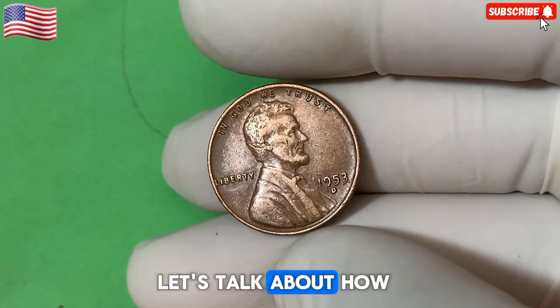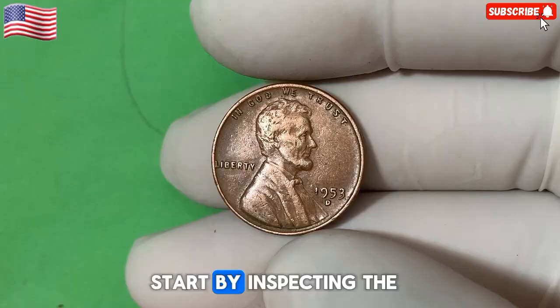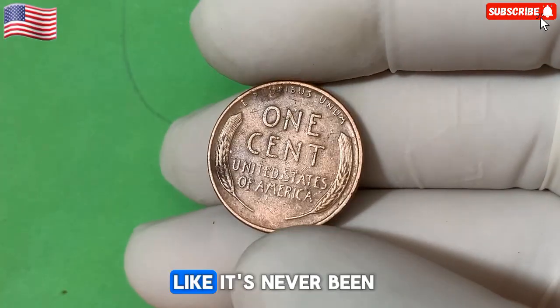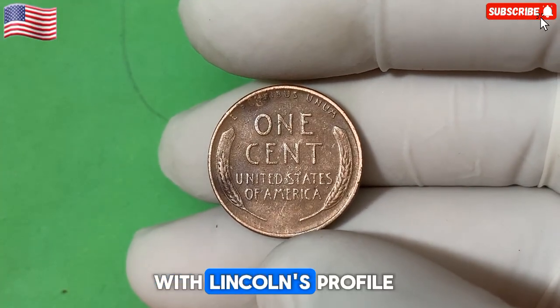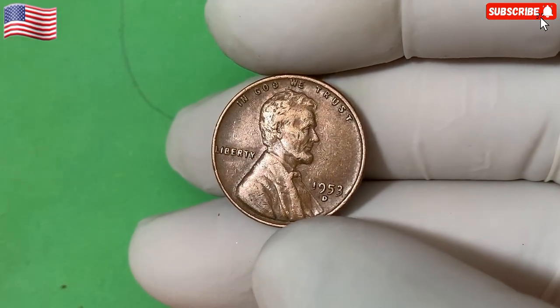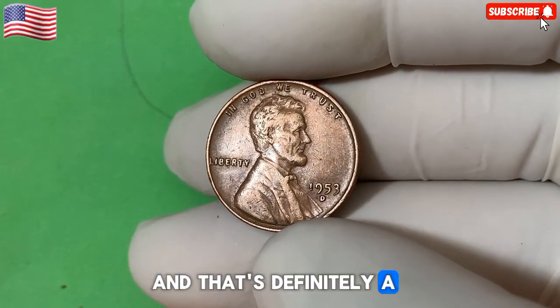Now, let's talk about how you can tell if your 1953 penny might be a hidden treasure. Start by inspecting the coin's condition. Is it shiny and fresh, like it's never been touched by human hands? Does it have strong, well-defined features, with Lincoln's profile clearly visible and the wheat stalks looking sharp and detailed? If so, it could be a mint-state coin, and that's definitely a good sign.